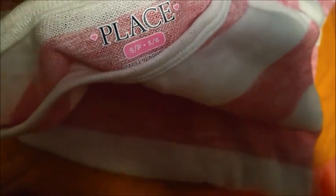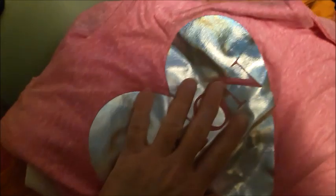Oh, look at this top. Just a simple top. Oh, it's a sweater top. Children's Place, size small. That's nice though. But I was kind of looking for like a graphic top. What's this kind? Oh yeah, I remember. These are Christmas naughty and nice t-shirts.